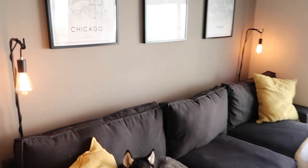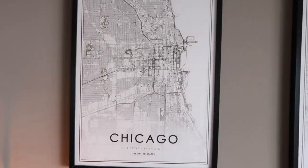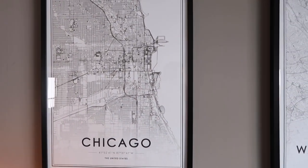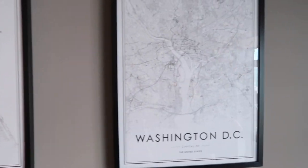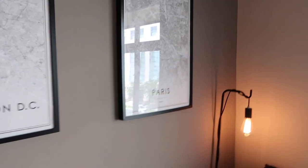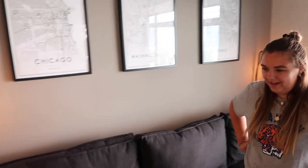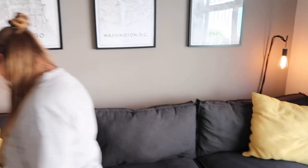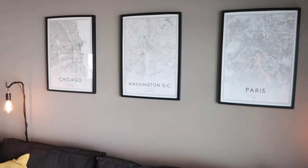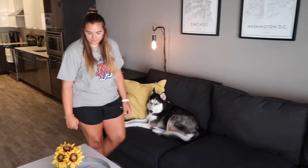And then let's explain the pictures. So we have three locations. We have Chicago. That's for me, because I was born there. It's my favorite city. D.C., which is where we live. And Paris. We've never been, but Kylie speaks French, so that's my dream destination. We had a trip planned in June, but we couldn't go. And there are the pictures, and then I'll take a step back to show it all.